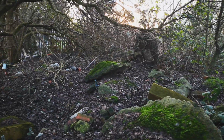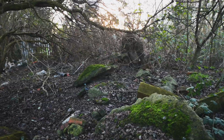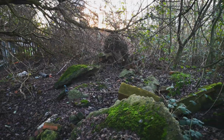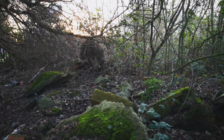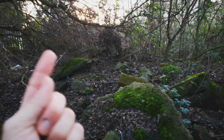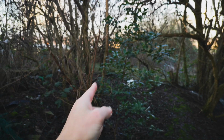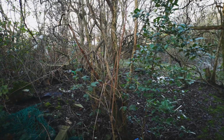Looks like a rooftop of some sort. Looks very similar to the building that we found in the Rothwell Triangle in the woods. So I'm going to bet that that is the remains of the engine house or the winching house that would have led or winched the cables to lower the trains down that incline. Okay, so let's head up to Wood Lane and see what we can find up there.